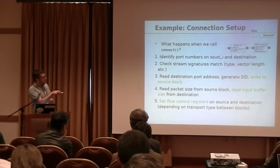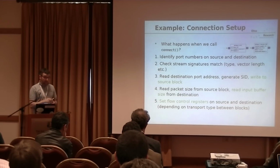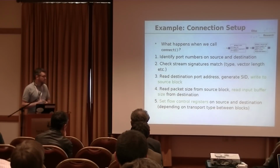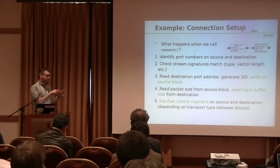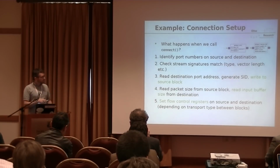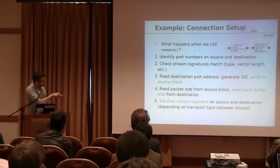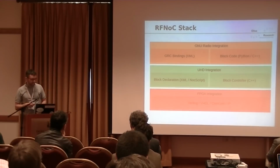We figure out that the packet sizes are fine. That's similar to checking that the vector sizes are the same. And then finally, we have to set up flow control. Jonathan talked about that. It's actually a multiple peek and poke process, because this block needs to know how large its input FIFO is, etc. There are so many things that, first of all, we don't want to care about them. But even if we did, these are always the same. Do we really want to do all of these? No, we just want to call connect and have the software handle those.